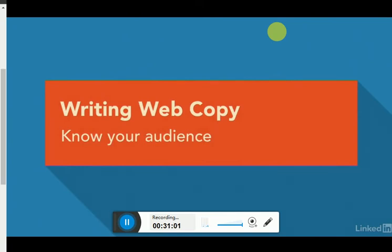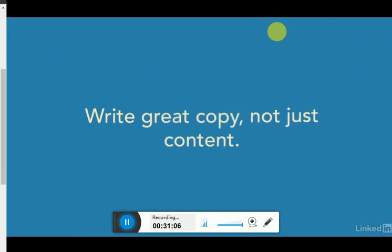And you have to be mindful of the fact that for whatever reason, they're likely in a hurry to find that information. The goal is to write great copy, not just create content. It's different. To illustrate, I'm going to use some examples prepared by a professional copywriter friend of mine, Tom Albrighton.